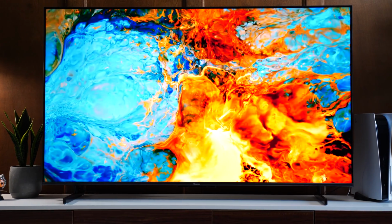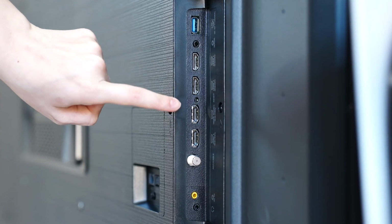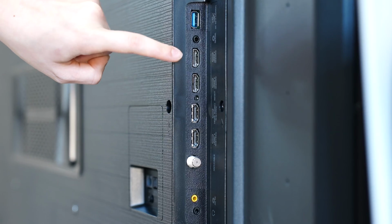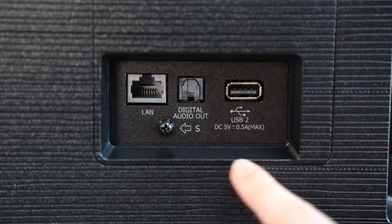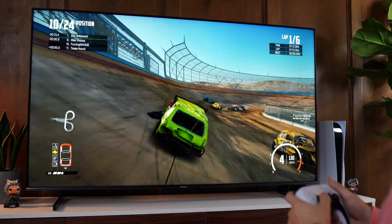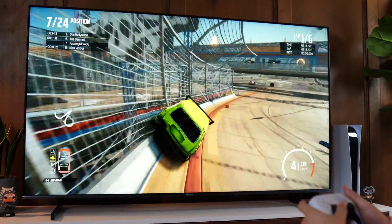I personally got mine for under 800 bucks. Ports here are great, having 2 HDMI 2.1s up to 144 hertz, and 2 more HDMIs that can do 4K 60. This then has 2 USB Type A's, an optical audio out, 3.5mm audio out, a cable port, Ethernet, and a composite in. Now as for gaming performance, this natively hits 120 hertz and has FreeSync Premium Pro, which again means HDR and variable refresh rate on at the same time.